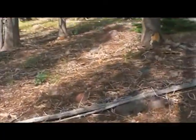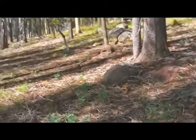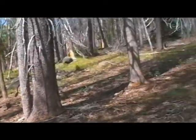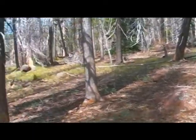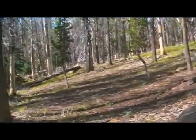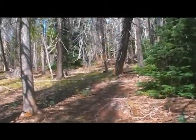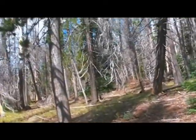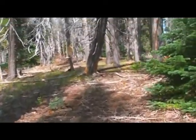This is especially nice because you get a good idea. You have a long, distant view through the woods. It's not really close and tight like, say, down there. So you just follow the most open path. And right now I'm heading straight towards the North Sister, and I'll intersect with that trail here.